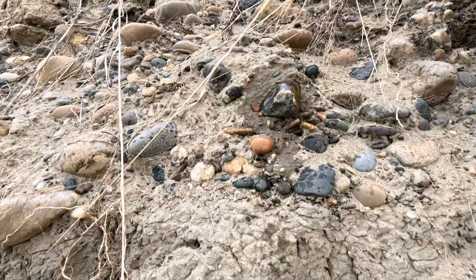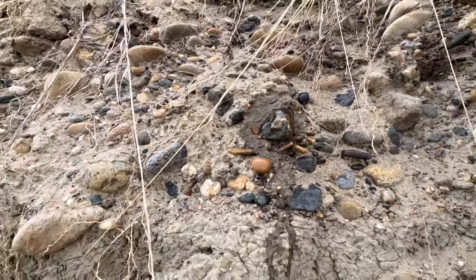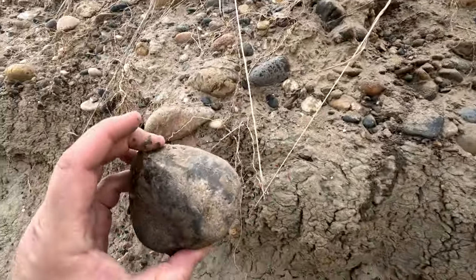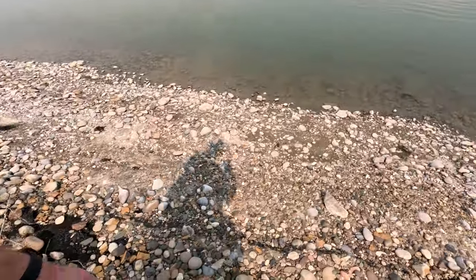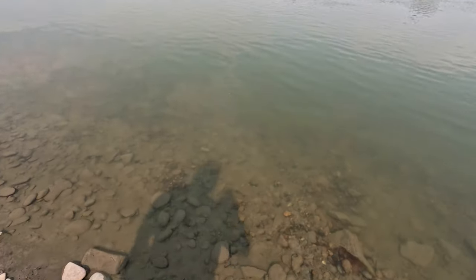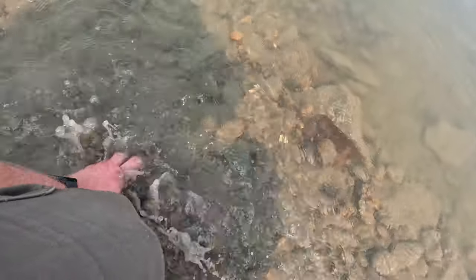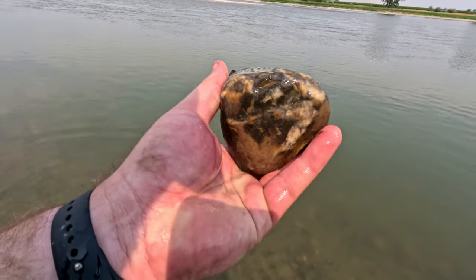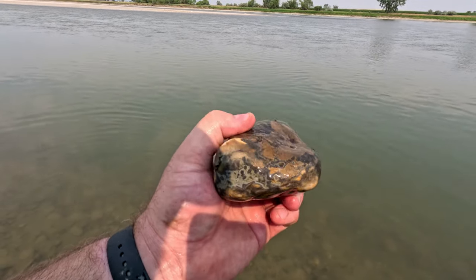Might have TSA, almost looks like some banding right there. Let's get it washed off. Try not to fall on my butt. Oh, little minnow, I see minnows. Alright. Yeah. A little bit of pattern there. It's kind of neat.